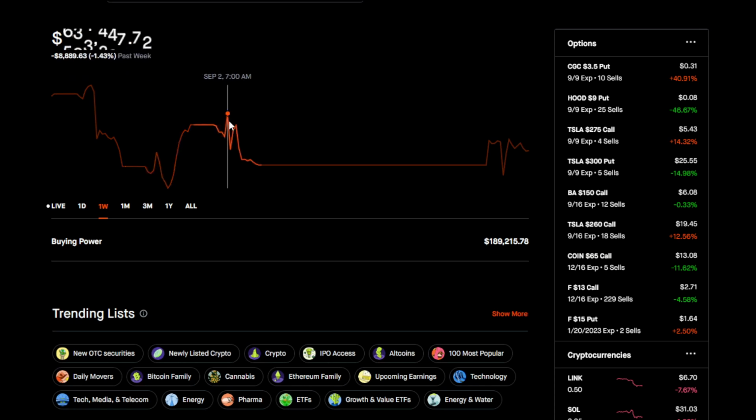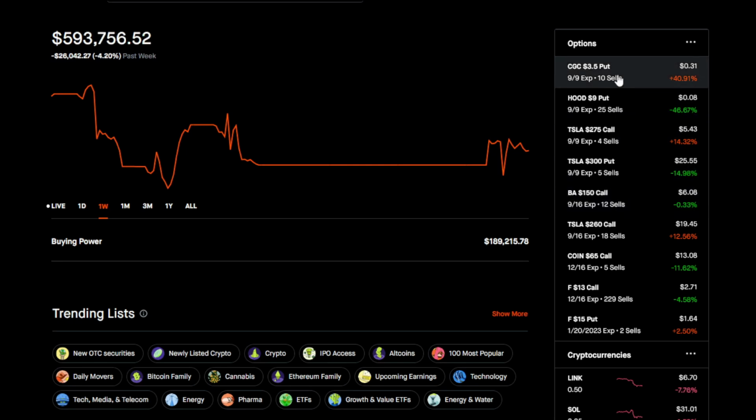But it has dipped down quite a bit, and you can see the 3-day holiday weekend as well. Monday was not a trading session here, as you can see a flat line on the 5th of September. So it's going to be a short week this week. But let's go over to options. You can see all of those on the portfolio currently. On this side, I have some cash secured puts, but today we'll be talking about covered calls.